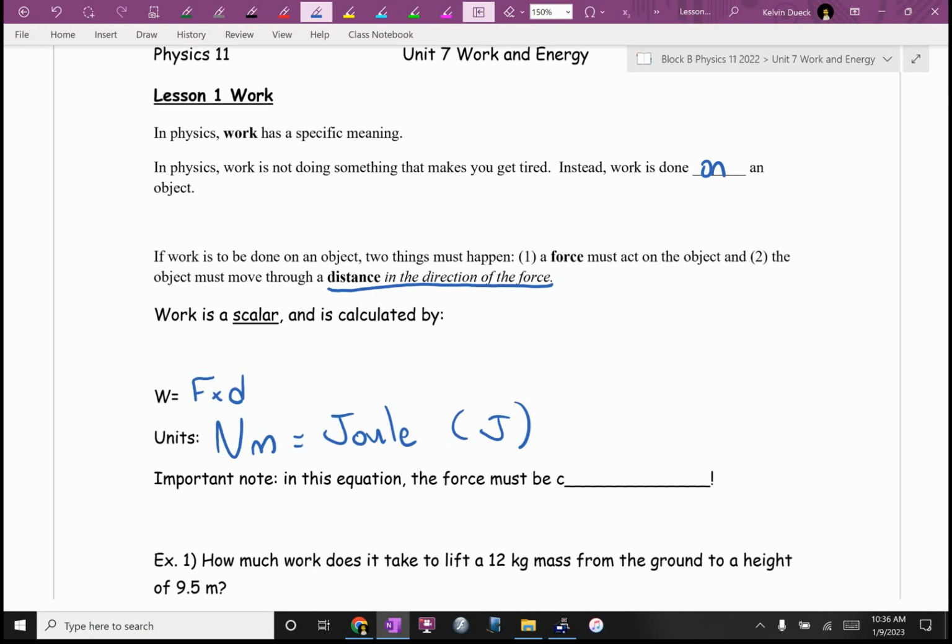There is one more condition. In this equation, the force has to be constant. It can't be a changing force. You can't push harder or lighter on an object and use this equation. You can still calculate work, but typically then you need some kind of a calculus workaround.